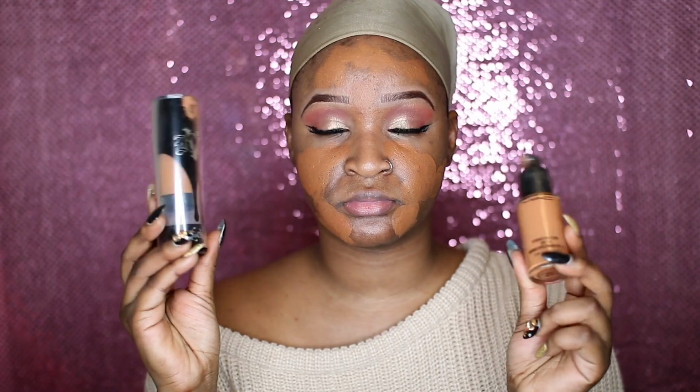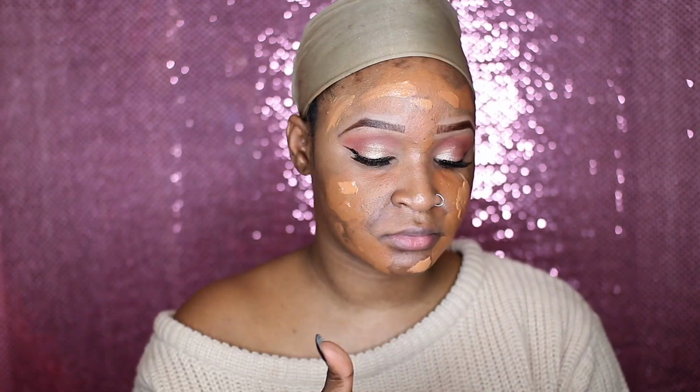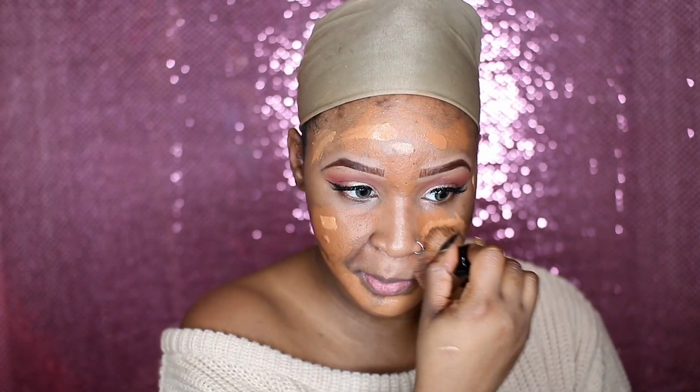Then I decided to mix two foundations, the Kat Von D foundation and MAC Studio Fix fluid foundation. I'm not sure why I did that. I don't usually do this, but I was like, let me try them both together and see what happens. I actually really like it.